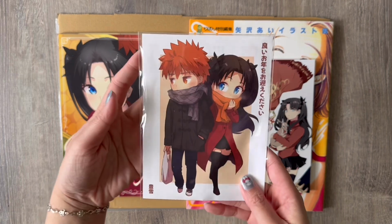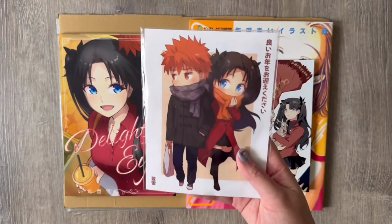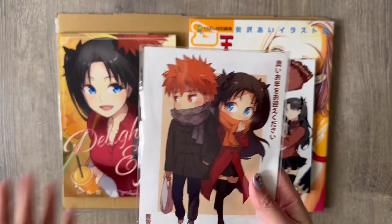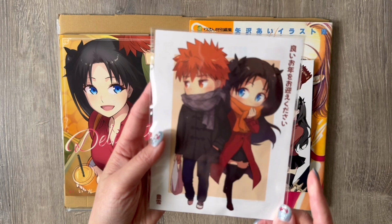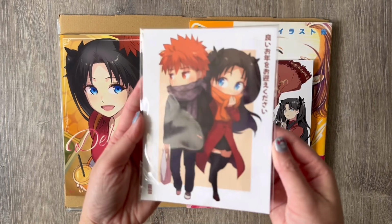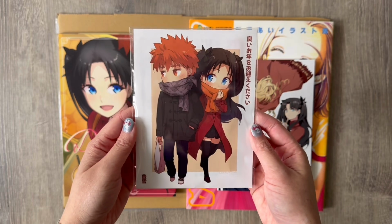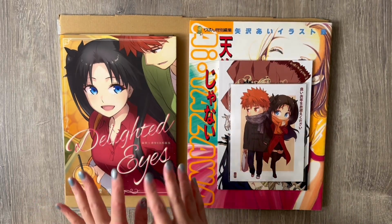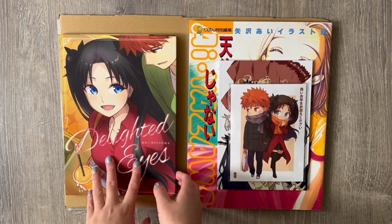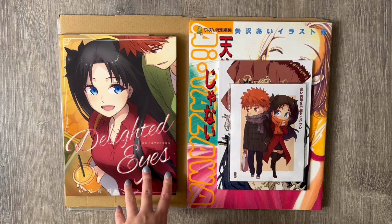The artist actually gifted these hand warmers because it gets really cold in Japan. Obviously, it's been months since I got this, so I probably won't use it. I really like this illustration. It's very adorable. Aww, and they're wearing their casual winter outfit, but very, very nice. And then I bought 2 doujins from her. This one is called Delighted Eye.